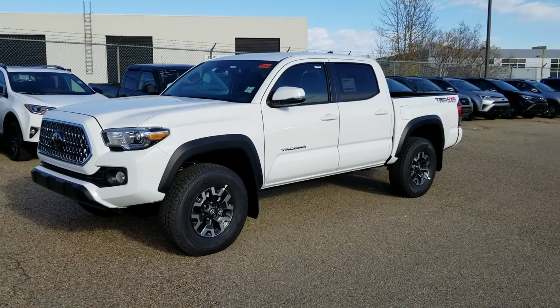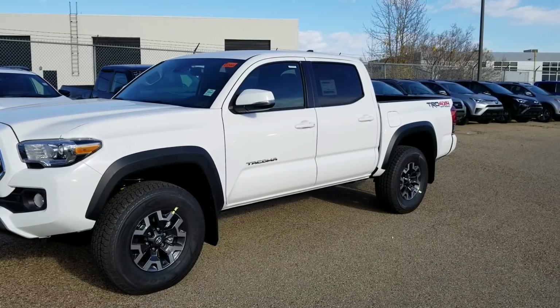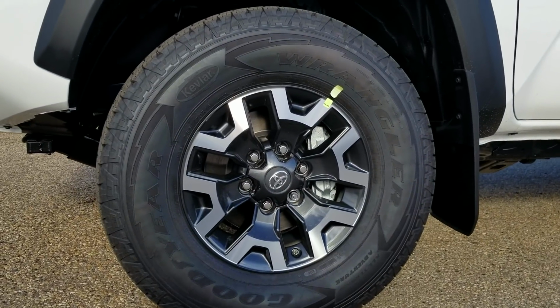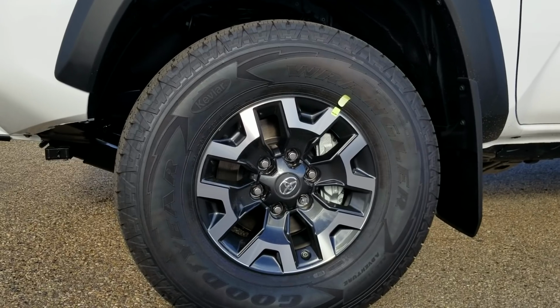Here we have the new 2019 Toyota Tacoma. This is the TRD Off-Road 4x4 edition. As we look down here, you're going to see we got the 16-inch alloy wheels with tire pressure monitoring system, and it has the Goodyear Wrangler Kevlar belted sidewall tires.